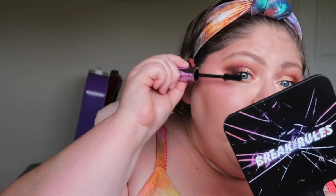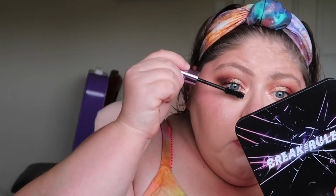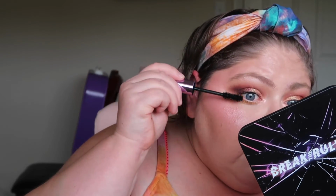But I do have to say, I like a bristle brush better than the brush on the other mascara. I do like this one. It feels like it tightens, but it doesn't have that click that the Lash Allow mascara has. But I mean, my lashes look good. Even on this side, they look good. Wow. I like this mascara.